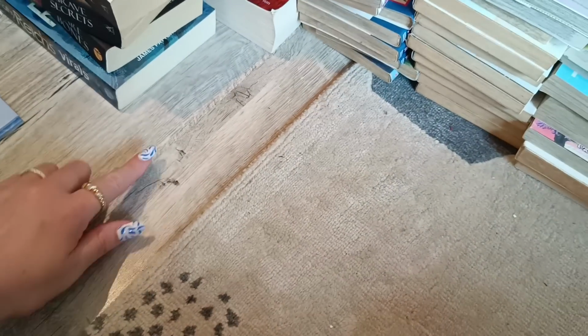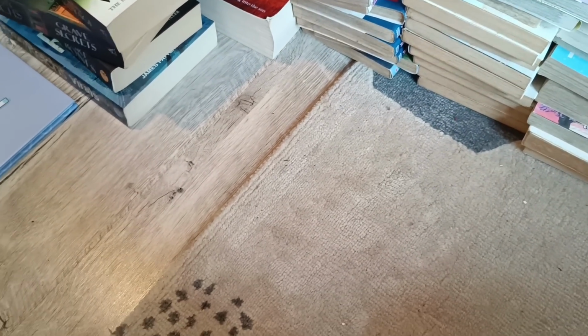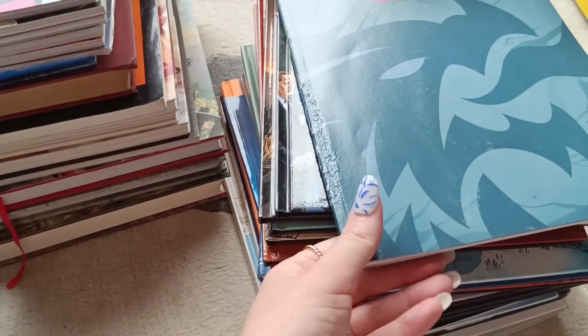Oh, look at that dust, guys. I have just brought a whole bunch of dust into our living room. There we go, my 4 books to donate. Not bad, is it? 4, that's cool.